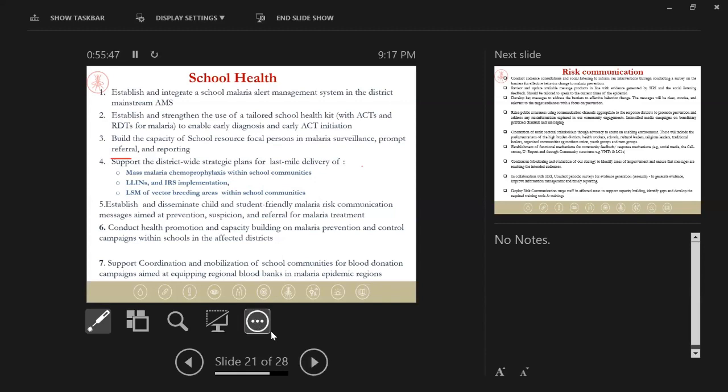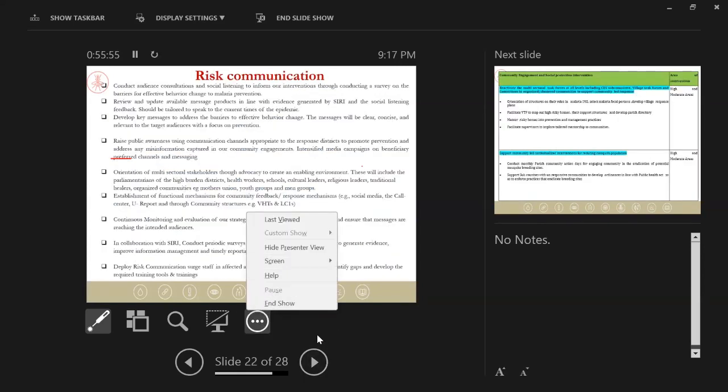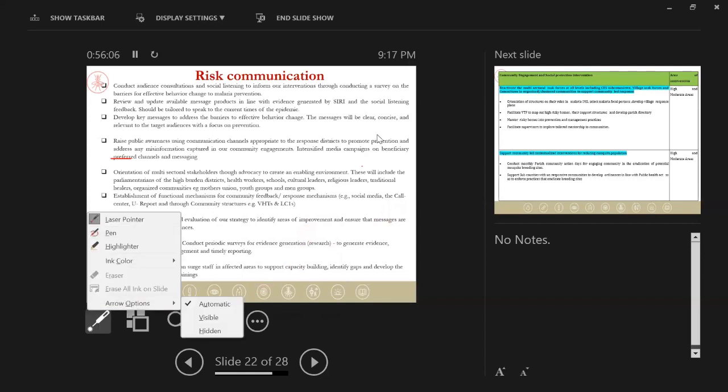Let's see the risk communication. I have about 2 or 3 slides to finish. Let's look at the risk communication. For risk communication, we would want to consult different audiences and do social listening to inform the interventions. We also want to review and update the available messages. We want to develop key messages to address barriers to effective behavior change. We want to raise public awareness. We want to orient multi-sector stakeholders through advocacy to create an enabling environment.